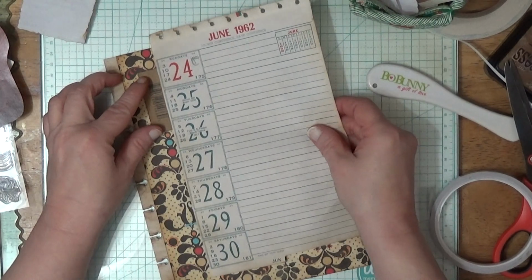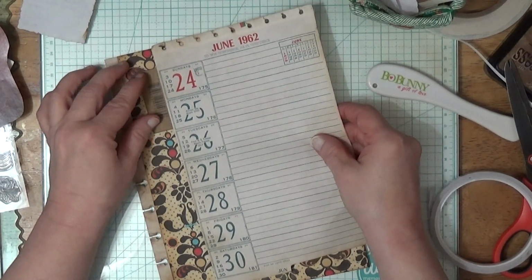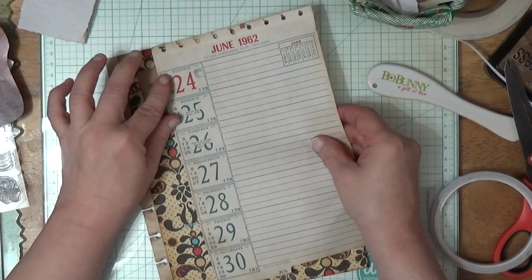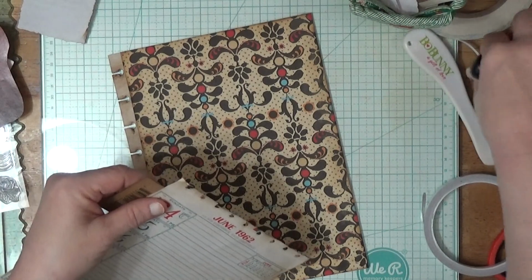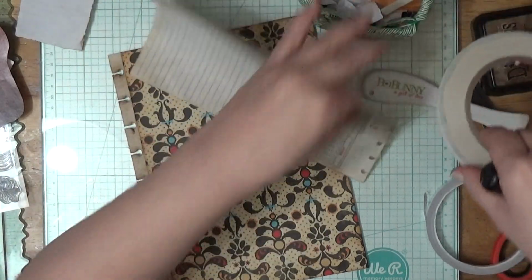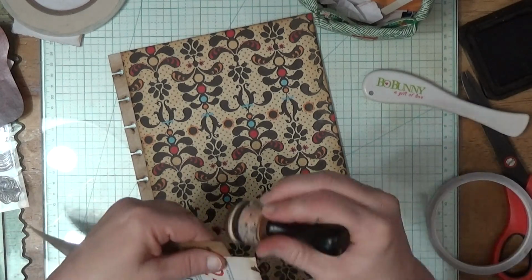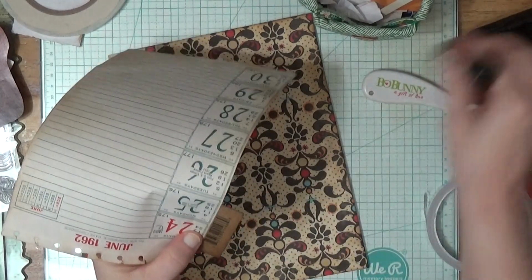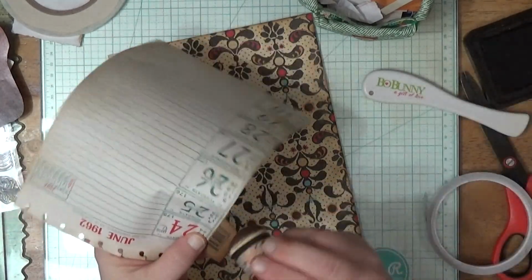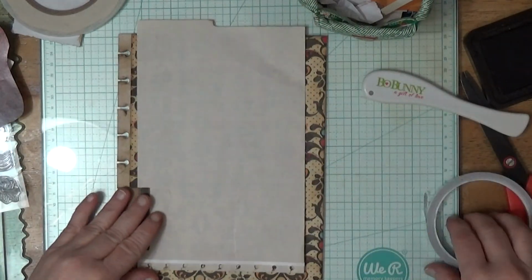We'll just put that right there. And I can ink around that. So. I'm making a mess all over my desk. Okay, so now I've got that all done.